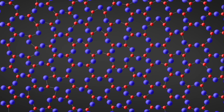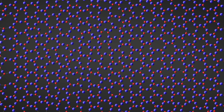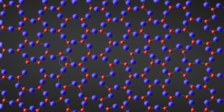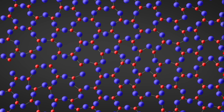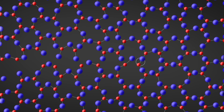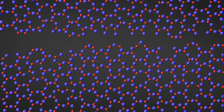This amorphous structure is also what makes glass so brittle, because there's no way for the structure to relieve stress. When stress is applied to the glass, a small crack will form at a flaw on the surface. And as the glass cracks, the stress is applied to atoms with fewer neighbors, so the crack grows bigger, which eventually leads to the glass fracturing.